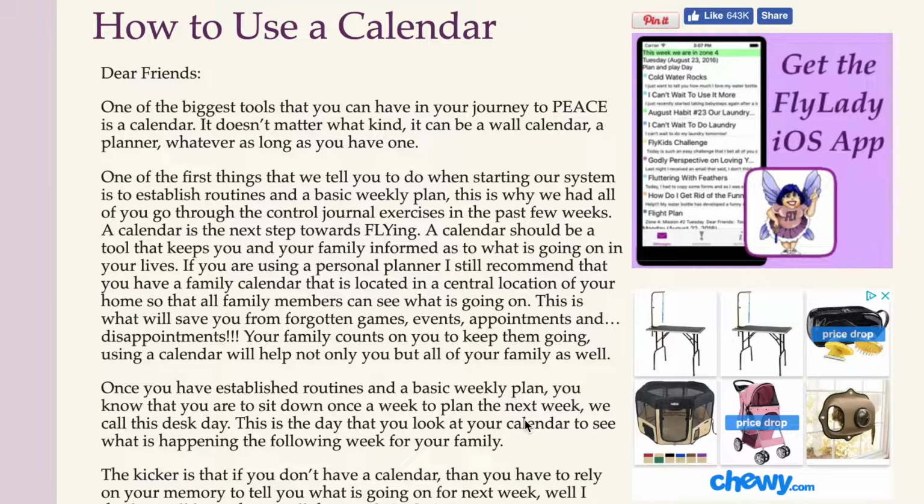Dear friends, one of the biggest tools that you can have in your journey to peace is a calendar. It doesn't matter what kind. It can be a wall calendar, a planner, whatever, as long as you have one. So if you read the blog on how to use a calendar, basically Flylady just tells us how to use a calendar, where you fill out people's birthdays. If you get an invitation, write that down if you want to go, that way you don't forget. So don't put the invitation in the hotspot, just put it into the calendar right away.